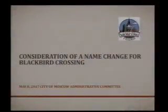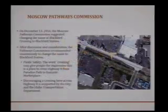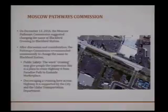This is the consideration of the name change for Blackbird Crossing. As you recall, the conceptual plan for Blackbird Crossing was approved by council on April 14th of 2014. This came from the Pathways Commission, which at its December 2016 meeting deliberated and recommended changing the name from Blackbird Crossing to Blackbird Station, because crossing would give people the impression that it's safe to cross Highway 8 there over to East Side Marketplace, and we certainly don't want them crossing there, an uncontrolled intersection. This is supported by the city and the Idaho Transportation Department.